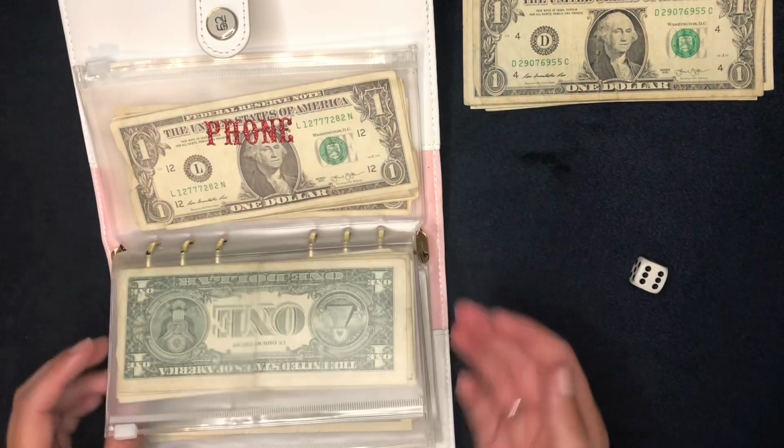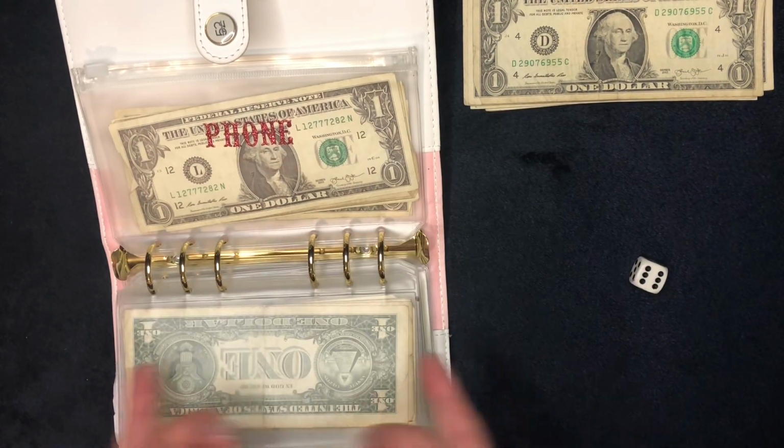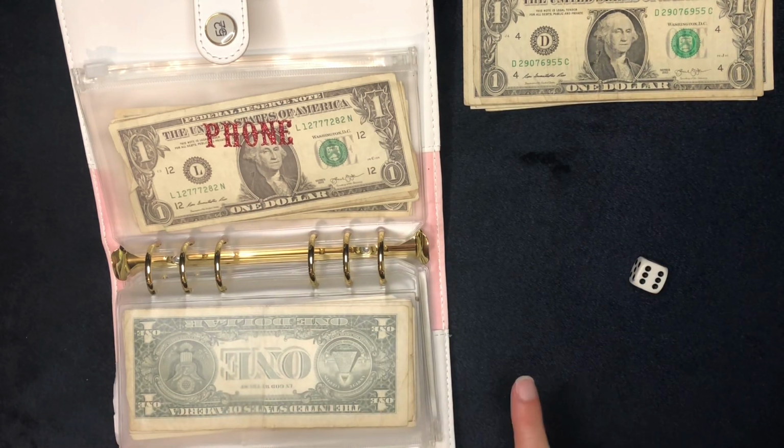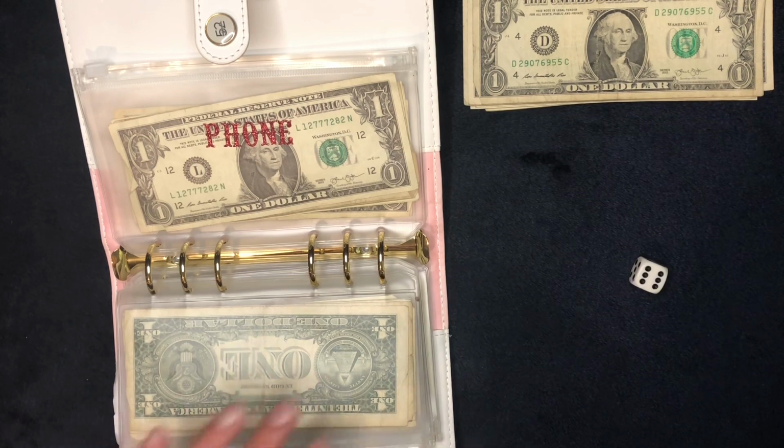A lot of you guys said that you enjoyed this last week. So I think I'm going to do that for the next few weeks, just playing this game. And then we can always switch up and add the other games back in.